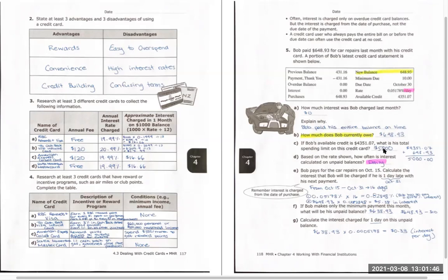Every month, he's allowed to use up to $5,000. So far, he's used $648.93 of that $5,000, and he has $4,351.07 left to spend or available. Doesn't mean he should go and use it all up, but it's there.